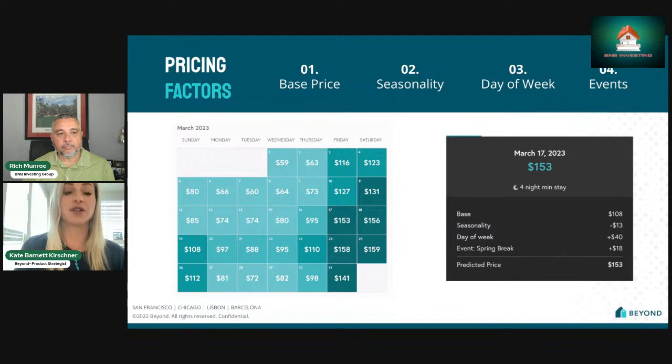But then we also scrape the market. So we're scraping Airbnb, we're scraping Vrbo, booking.com, et cetera. And we're looking at both of those. So yeah, we're getting a true sense of what is going on in the market and how occupied is every single individual day of the week in every single hyper local market.